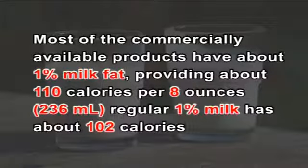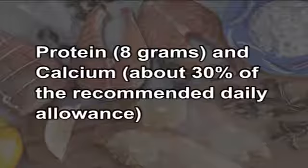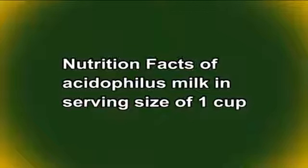Most of the commercially available products have about 1% milk fat, providing about 110 calories per 8 ounces, that is 236 ml. Regular 1% milk has about the same. Both have about the same amount of protein, that is 8 grams, and calcium, about 30% of the recommended daily allowance. Nutritional facts of acidophilus milk in a serving size of 1 cup.